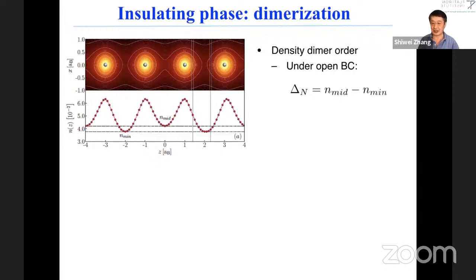By the way, this chain has an open boundary condition. If you do a periodic boundary condition, you won't see this. You'll have to measure the density-density correlation function to see this. So we broke the end to break translational symmetry. So then you can see that it oscillates. It goes to a minimum, for example, this is deeper than the next minimum and then deeper again.